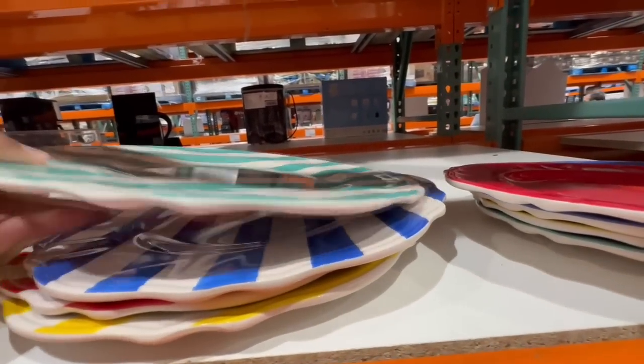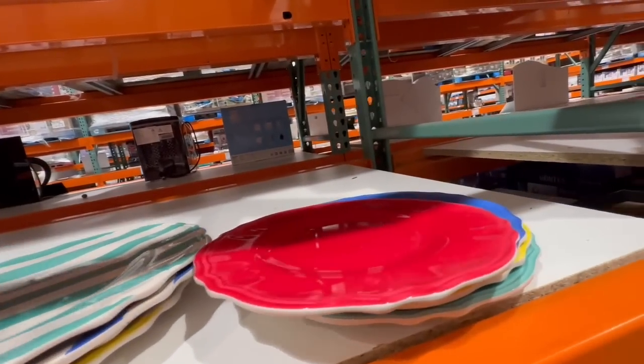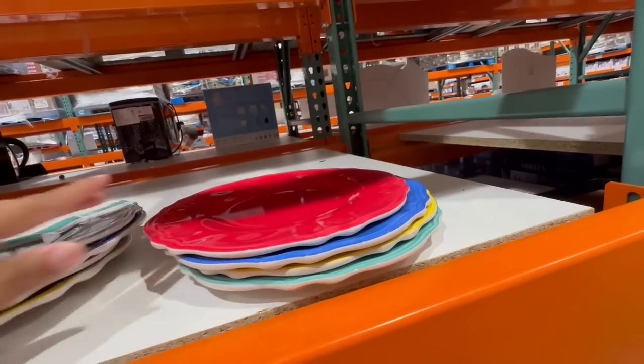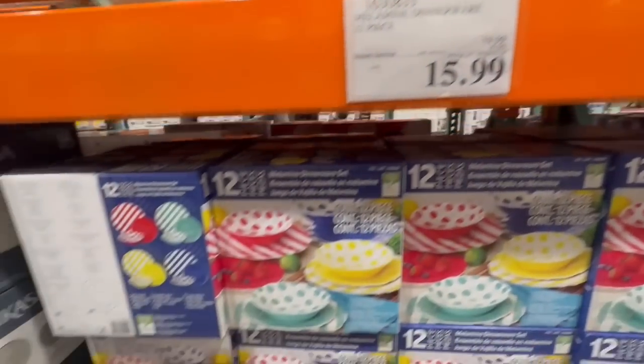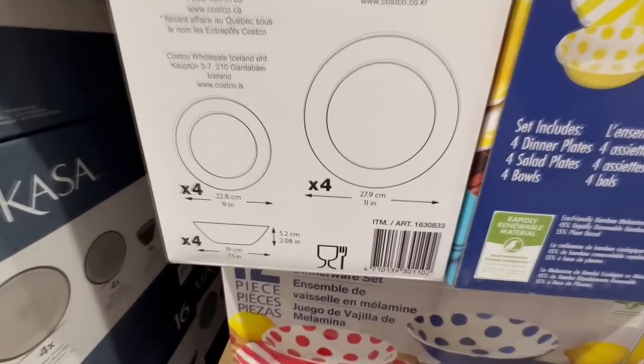So these are the dinner plates. They're a really good size as well. I think they're perfect for when you want to have a picnic outdoors. And then here you have the smaller salad plate. So those are the different items that come in this box. And here you have the exact measurements.